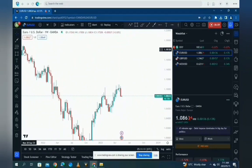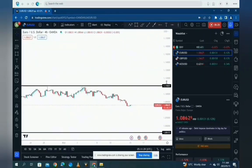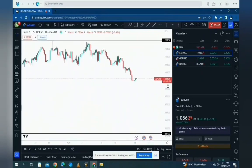The market was falling last week. Let's just get our high and our low and get out of here, so we can zoom lower and understand what is really happening. So there we go. We have our low, we have our high, then we move back to 4 hours, right? Get into our 4 hours, and we just want to see what is happening.